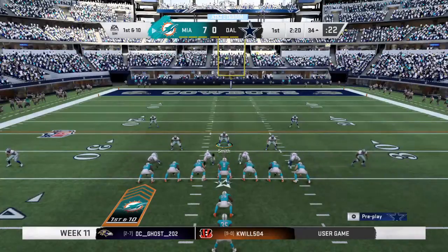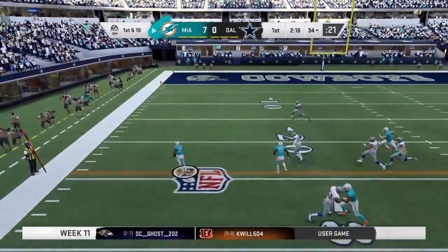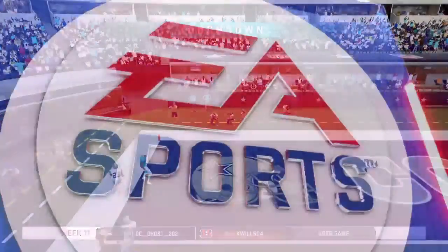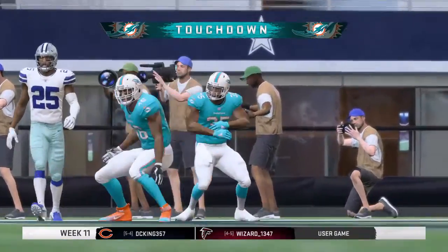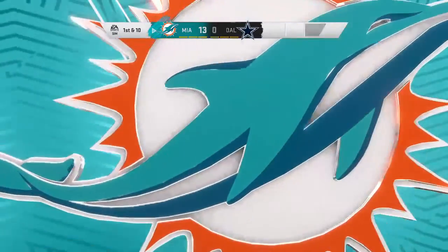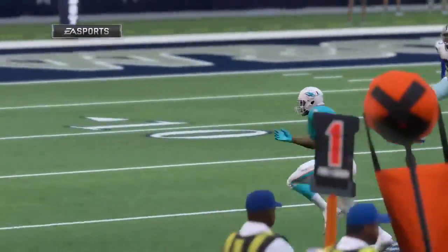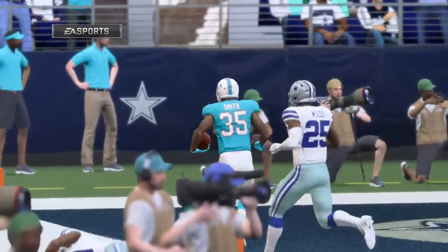So the big play changes the complexion of things. Here's 1st and 10 just outside the 30. And he's got room. And all the way in for a Miami touchdown. Ito Smith, his 6th touchdown of the season. And the Dolphins are able to extend that advantage. They've got to be thrilled on the road right now. Touchdown, turnover, touchdown, and quickly trying to make it 14-0.